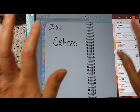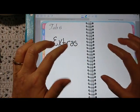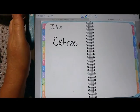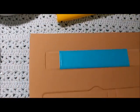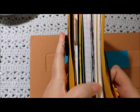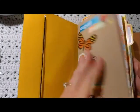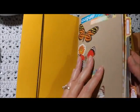So this is where my planning is happening right now. And it stays home. Now, let's see. I keep this to the side. I have a lot of things that I keep to the side, but this is just extra. And here is my August Daisy Dory insert that is just ready to go.